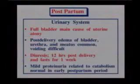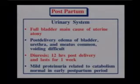And a couple other things. If we talk about what changes occur in the urinary system, we mentioned that a full bladder was the main cause of uterine atony. We just did a question that related to that. Oftentimes, voiding is difficult immediately following delivery because of the pressures that have occurred in the area. That should clear up fairly quickly.